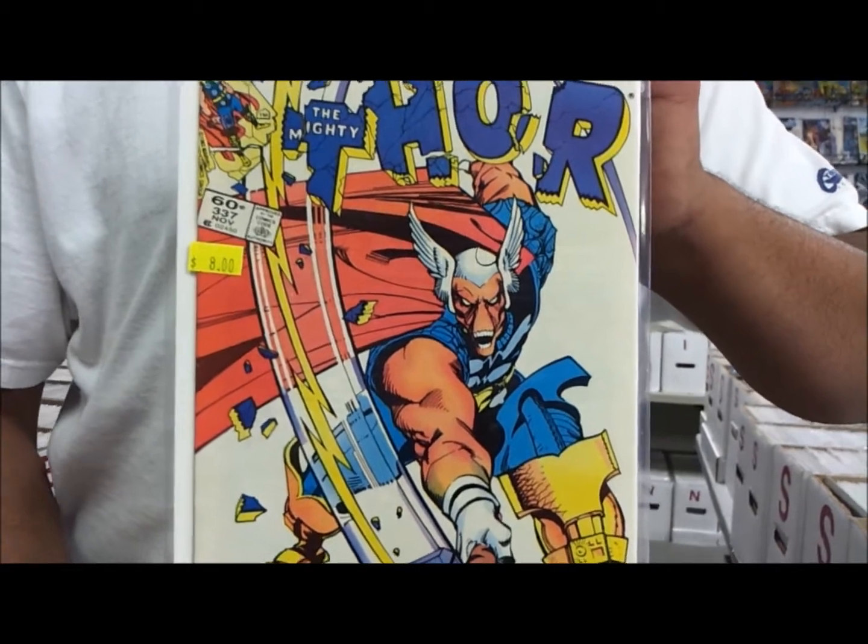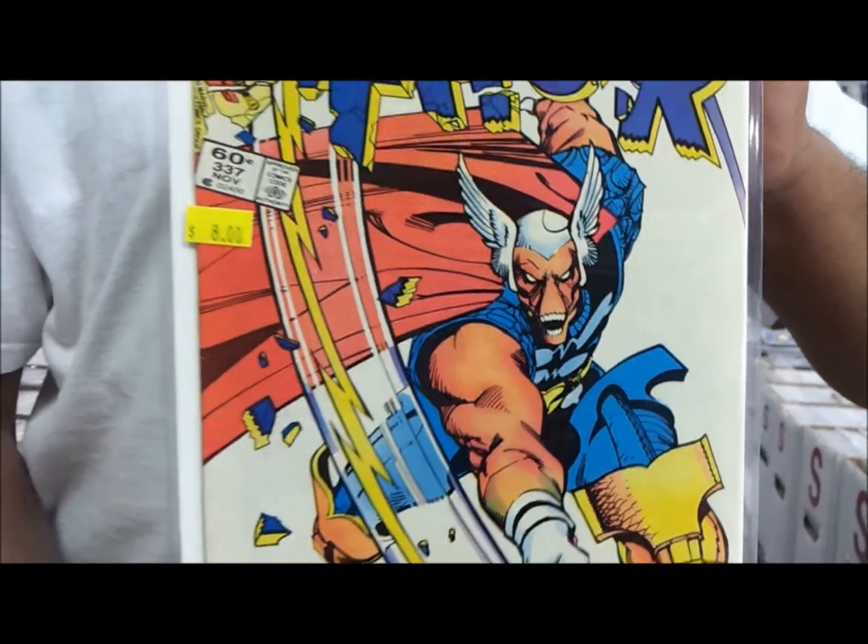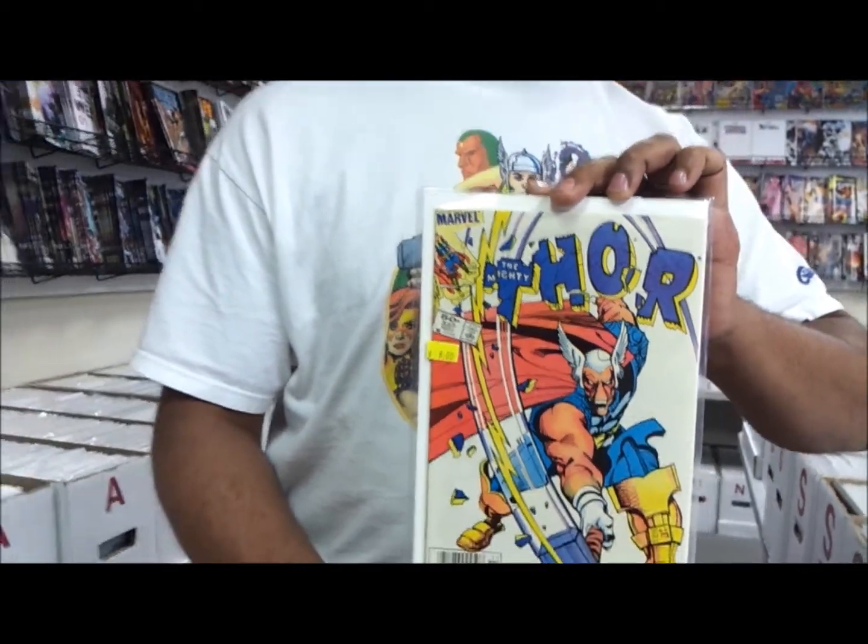Walt Simonson had a fresh take on the Norse mythology. He still used it, but he freely adapted it. He introduced us to the sci-fi element of the character Beta Ray Bill. Bill got his own hammer, got his own mythological power.